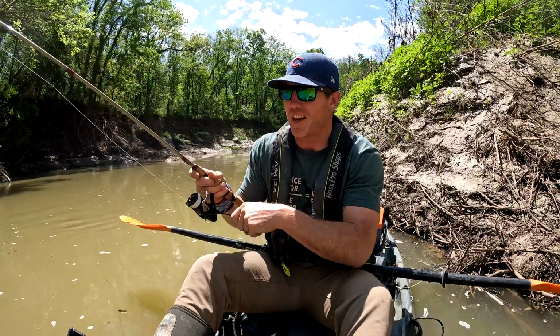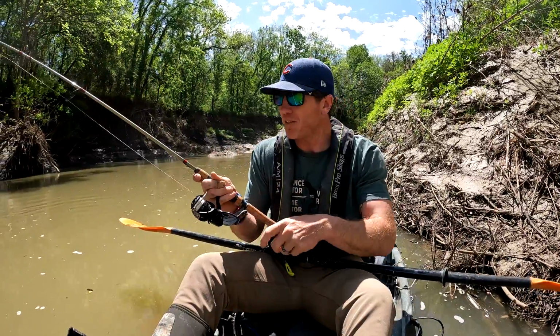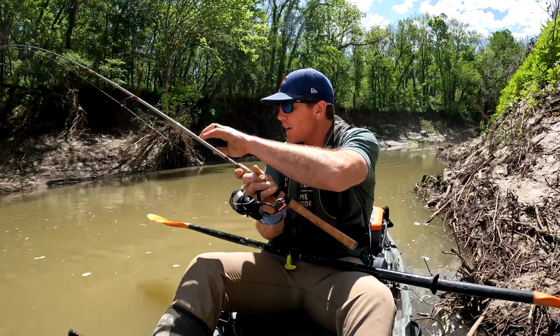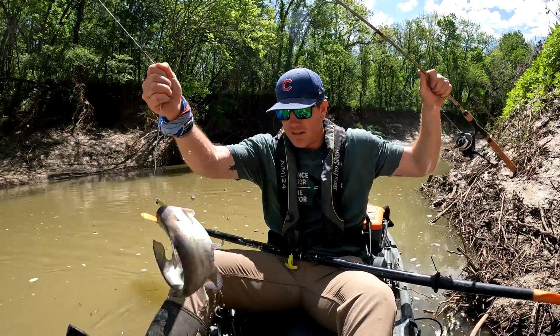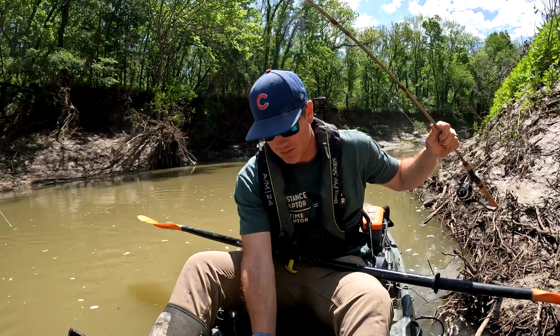This little fella tattooed it. Not what I was expecting in here, but I'll take it on a jig. That was fun. Okay, come here. Well, he's pretty adorable, not gonna lie. It's the smallest blue cat I've caught in a long time.